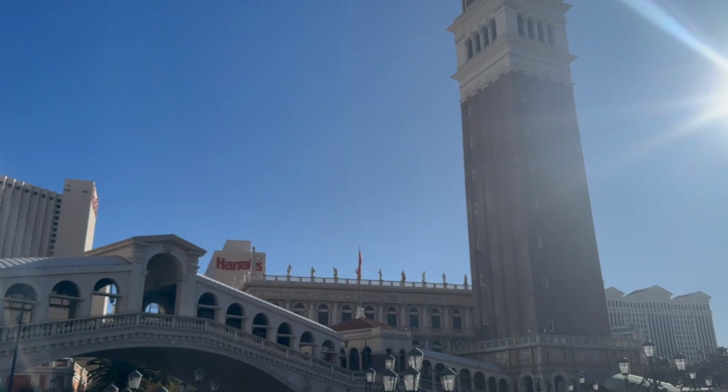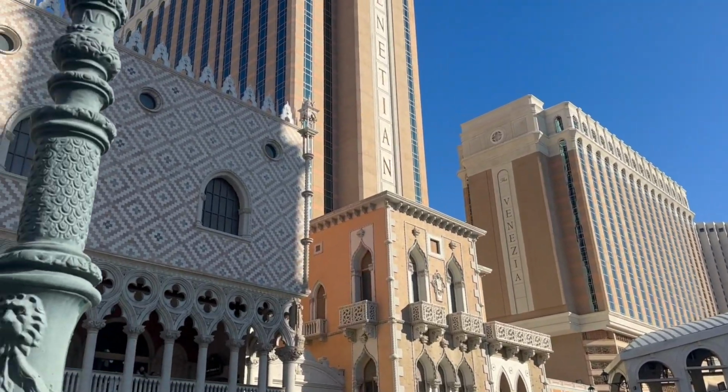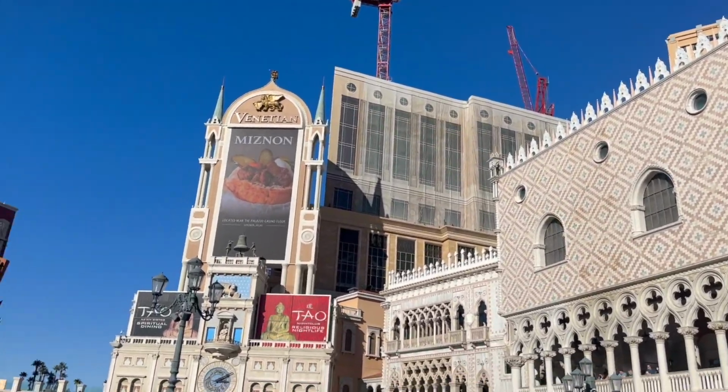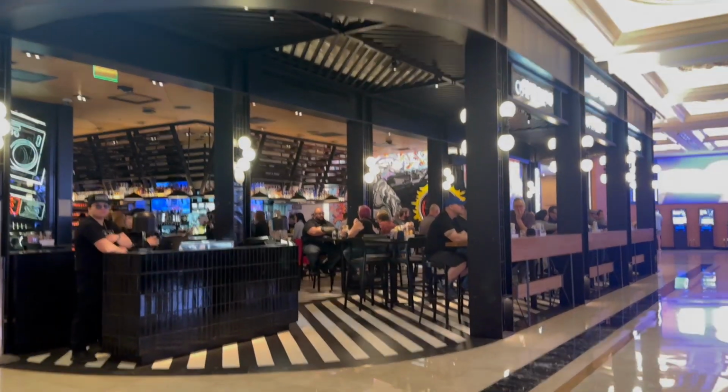And then we went outside just to see the exterior and the architecture of the hotels. And we were on this bridge, and it was so nice just outside and looking at the architecture. And then we went to Black Tap. We got our burgers. I got my truffle burger.